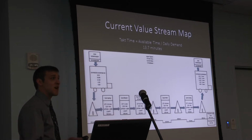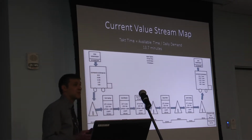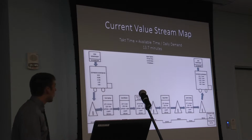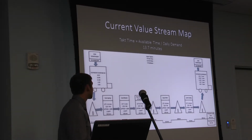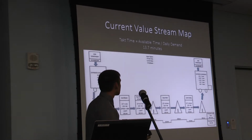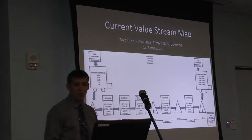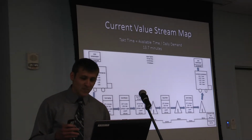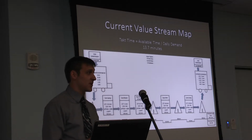We found these cycle times by doing process observations. For the cam taping, it takes them 3.2 minutes. For blasting, it takes 1 minute. Paper removal and painting, it takes 2.7 minutes. Spray welding is 6.6 minutes. And lathe cutting is 4.8 minutes. Giving them a total process time of 18.3 minutes.